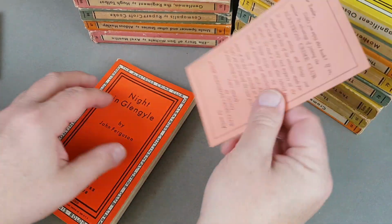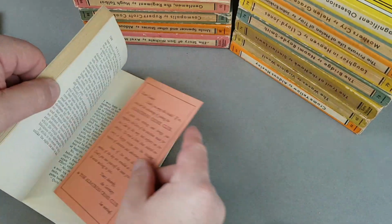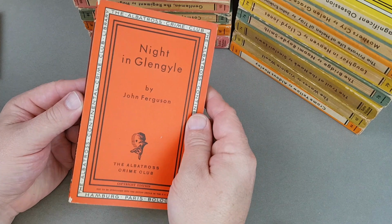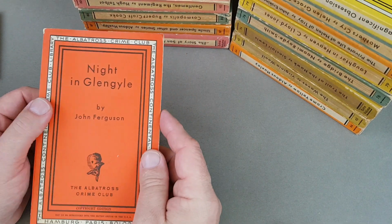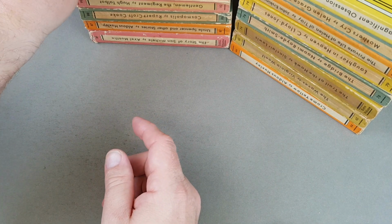Yeah, so I think that one would be best to go in there, which is a Crime Club title. But they are very, very attractive, the crime titles, and you can see why they are collectible, particularly those Agatha Christie ones. They are a fortune.